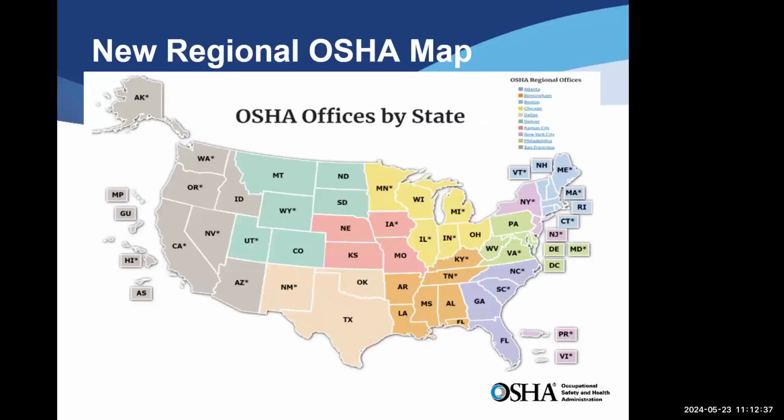I also wanted to point out that last week they actually announced a new regional OSHA map, and this is just a picture of it. Not a lot of changes, no changes where we're at here in Pennsylvania, but they shuffled the regional map a little bit. If that's something that you need more information on, I can talk to you later, or you can look on the OSHA webpage and read the press release on it. But again, I haven't seen the regional map change since I've been working for OSHA. So that was sort of a big announcement. Let's go to the next one.